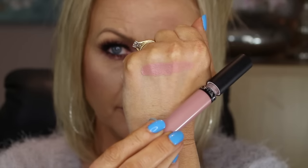And Angelus is a very, very pale pinky nude. What I really like about this one is that it has almost a pearlized finish, slightly pearlized. It's really odd because it is matte and it feels matte, but it has a bit of that sheen. So this is Angelus.